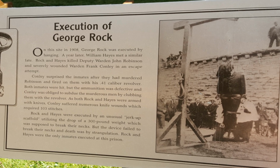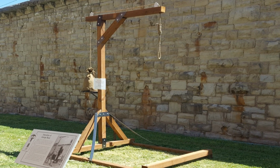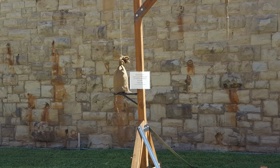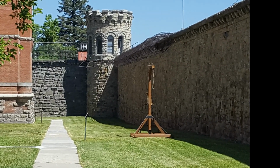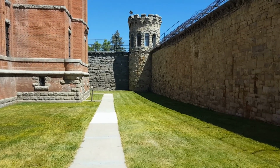It says that George Rock was executed by this device. It was supposed to drop a 300-pound weight to break the neck, but the device failed and he ended up being strangled to death. There's another one of the guard towers.